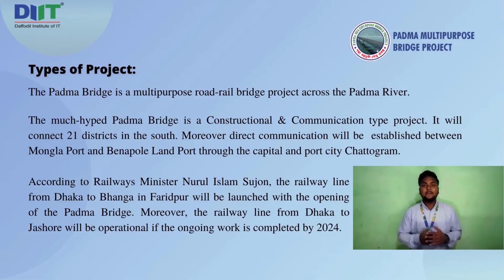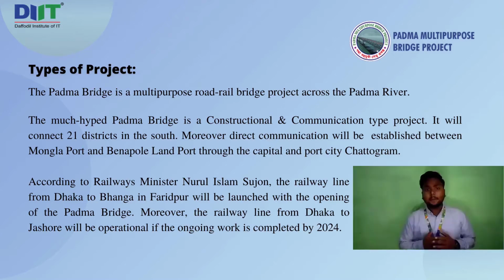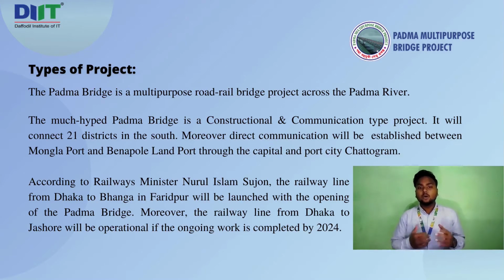Now I will talk about the type of project. The Padma Bridge is a multi-purpose road rail bridge project across the Padma River. The Padma Bridge is a construction and communication type project. It will connect 21 districts in the south.